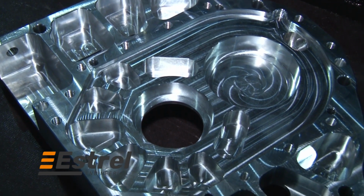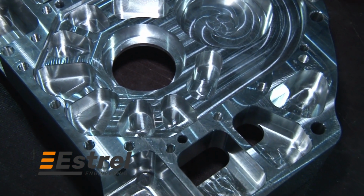The main general rule for us in every field is the highest quality and customer satisfaction.